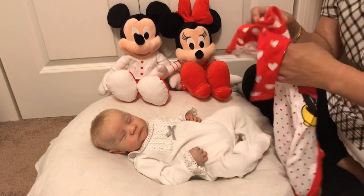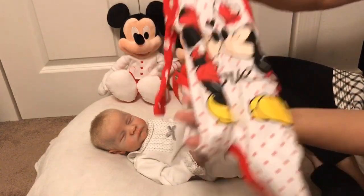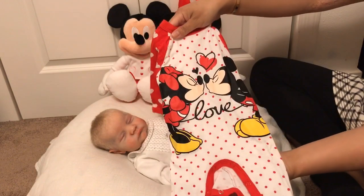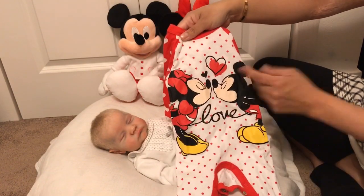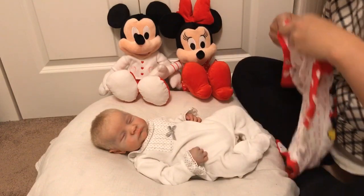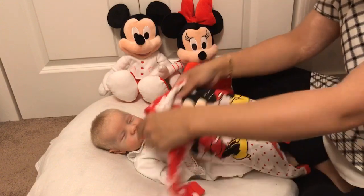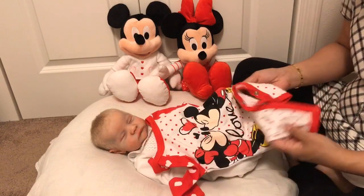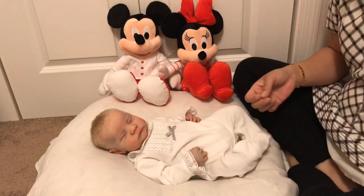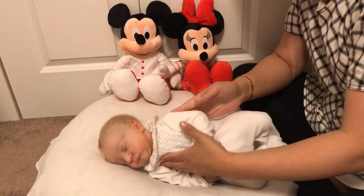And check out this outfit I'm going to put Clara in. I mean, this is like the cutest thing ever. Look, it's a Disney Valentine's outfit. It's Mickey and Minnie smooching, and it says love. So I thought that'd be perfect. It is a 0 to 3 month size, so I'm hoping that it will fit her okay. It is a footless sleeper, so we'll check it out. She usually just wears newborn, but I'm going to give it a go and see if that works.